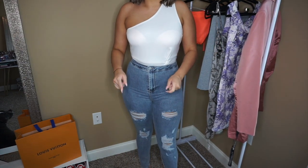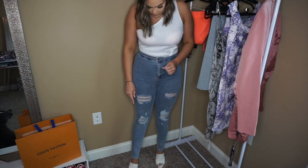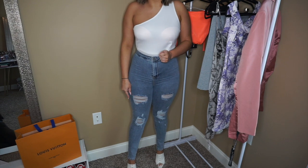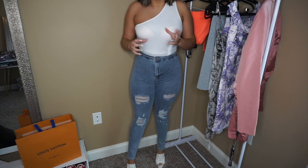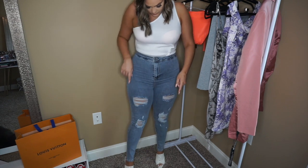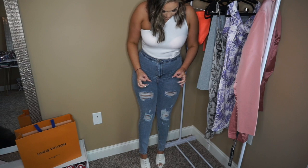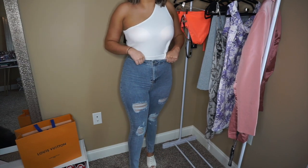And one problem that I always have with skinny jeans is, because I'm a little thicker, you know, the ankles will always be wider, and I hate that. So these actually have a really skinny ankle, so these pants are 10 out of 10.